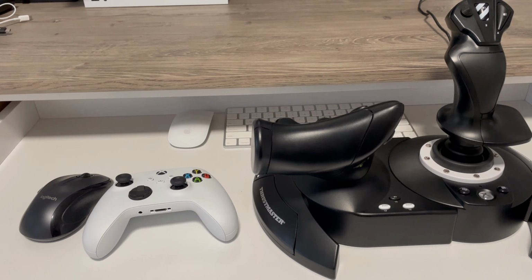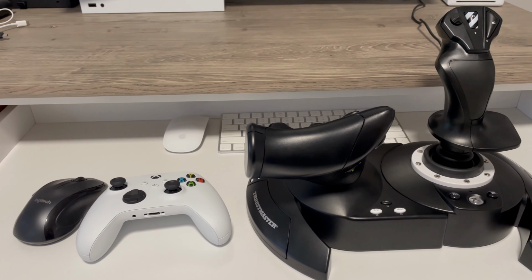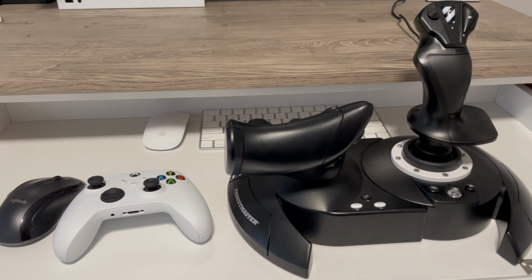I think the Xbox Series S, that's the latest Xbox, is the best value console for playing Microsoft Flight Simulator that you can get. For those of you who don't know, Microsoft has made flight simulators for going on 30 years, maybe almost 40 years. It's a very popular program for those who want to fly.